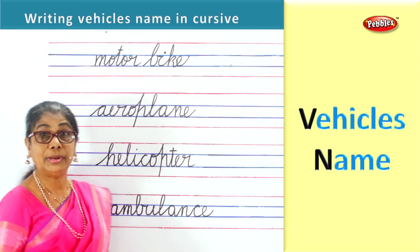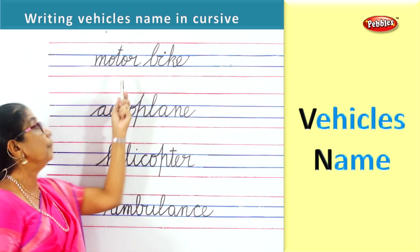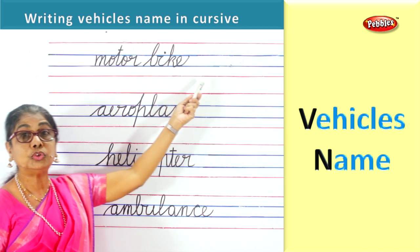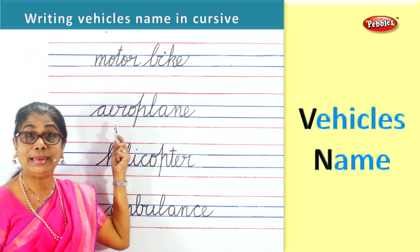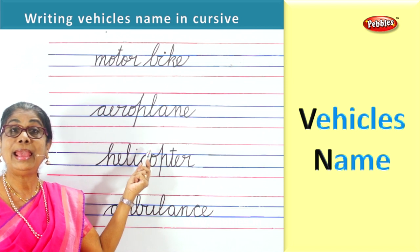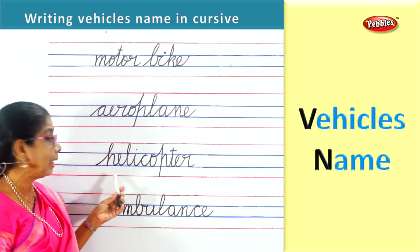A-M-B-U-L-A-N-C-E. Ambulance. Let's look at the vehicles we have written. First, motorbike. M-O-T-O-R-B-I-K-E. Motorbike. Daddy has a motorbike. Yes, a big, huge one. Next, airplane. A-E-R-O-P-L-A-N-E. Airplane. It flies in the sky. It takes you fast from one place to another.